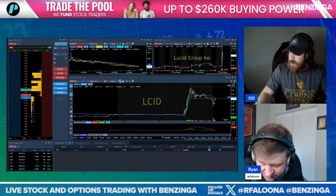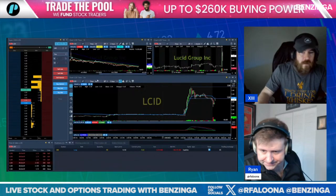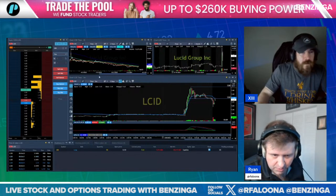I want it to, so let's see if it gets rejected here at the VWAP, and then maybe we can try shorting some of this. Let's see if this play works on some of these smaller names here.